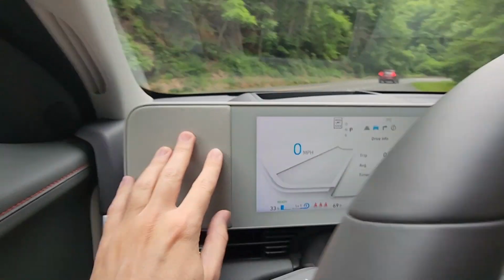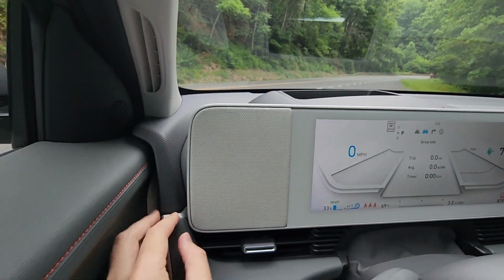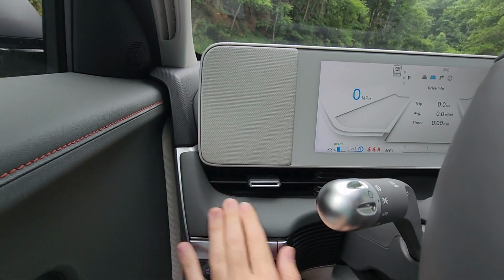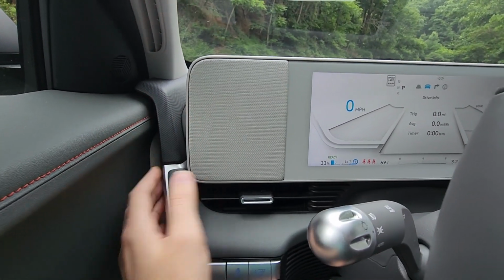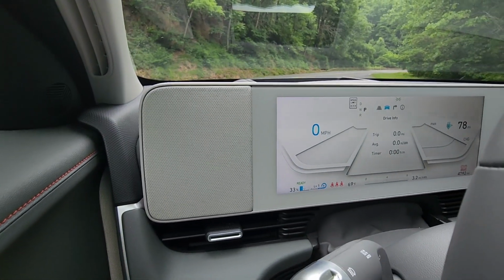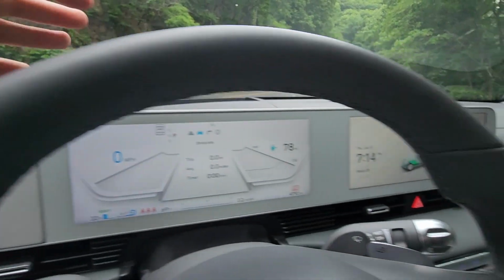But once again, I just want to call the attention to this really overall nice interior. We have really cool different textures inside. We have this panel right here. Nice gapping, really high quality for the price point. They did a really good job with this. Cool fabric, nice screens.